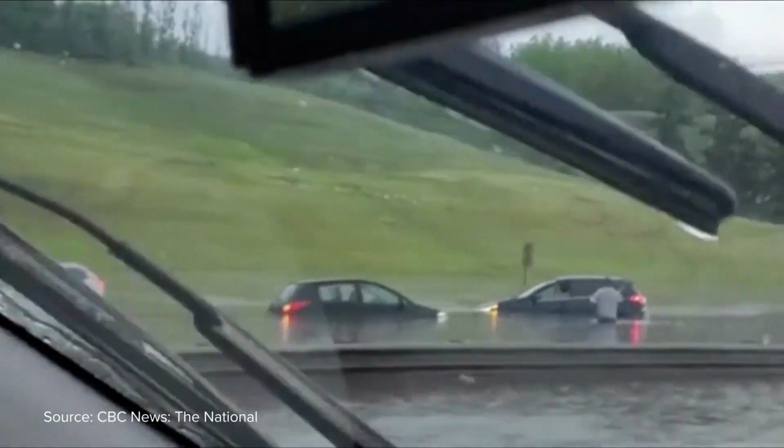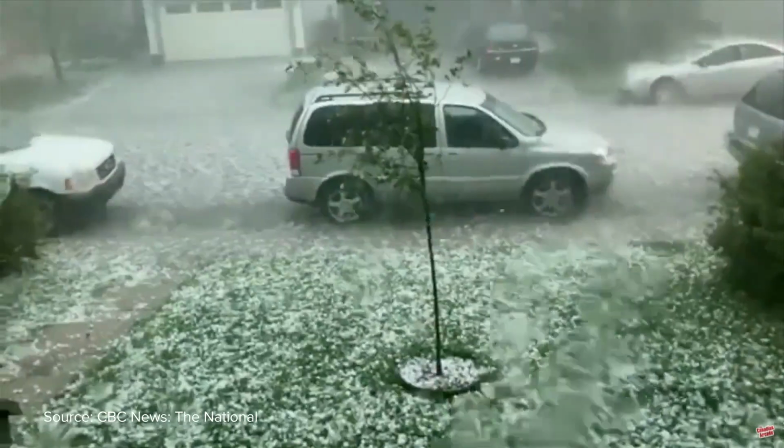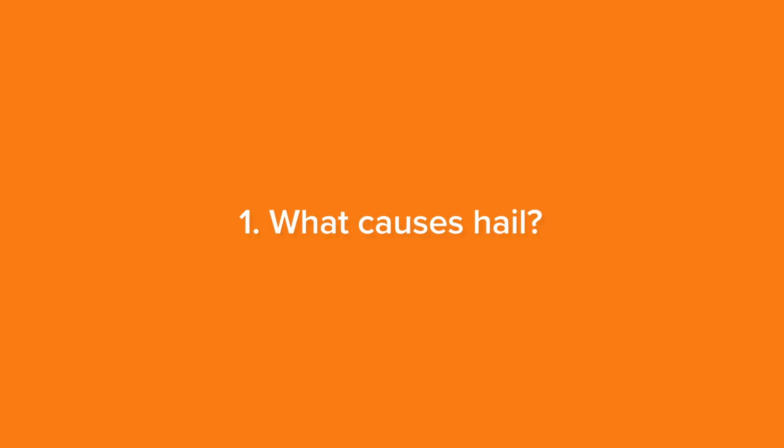Think of the 2020 Calgary hailstorm that caused over $1.2 billion in damage. It was the fourth costliest natural disaster in Canadian history. Hail doesn't mess around. In Canada, hail is most common across the prairies and in southern Ontario, but it can strike anywhere. In this video, we'll go over the cause of hailstorms, how to protect your home from them, and how insurance covers hail damage.